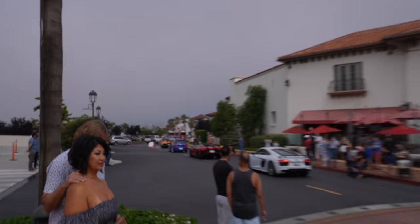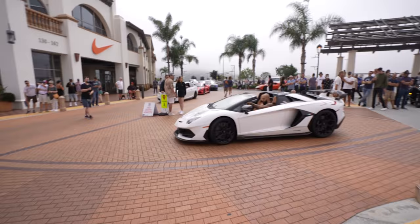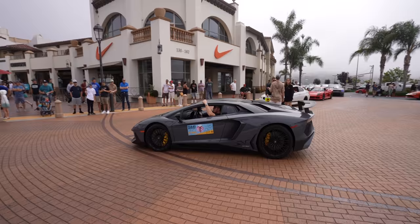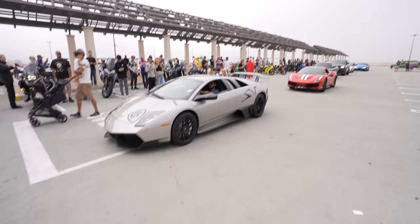We got a whole crew of supercars leaving. 600 LT. We got this insane SVJ Roadster. That's a very unique color, that kind of goldish champagne color for the SV. Grigio Telesto. That gray is hands down one of my favorite Lambo colors. We got a Mercy SV, man. Mercy SV for the win.